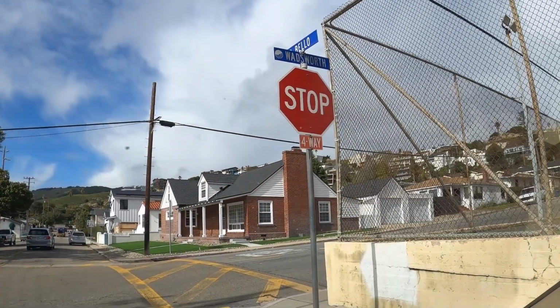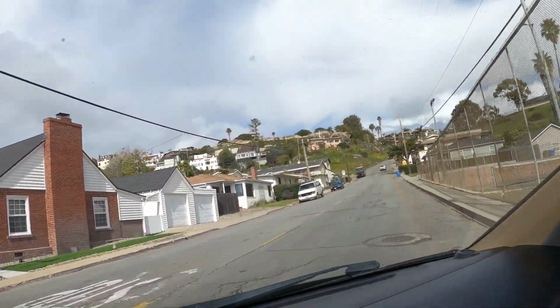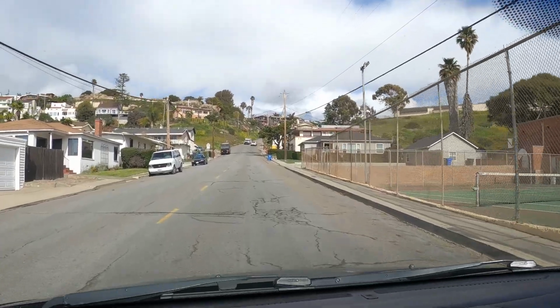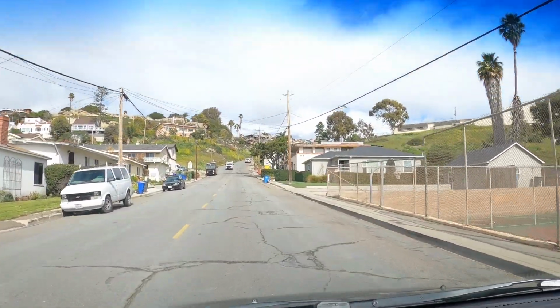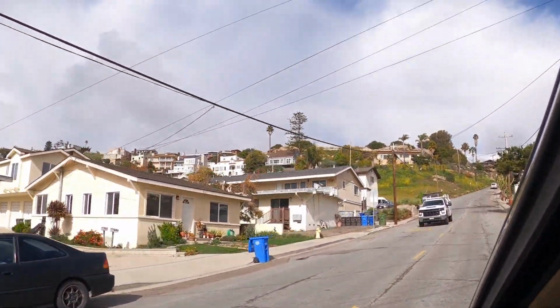All right, so Pismo Heights starts by driving up Wadsworth. Now, I don't think these homes at the bottom of the hill here are actually considered Pismo Heights. I think you got to actually get up the hill.